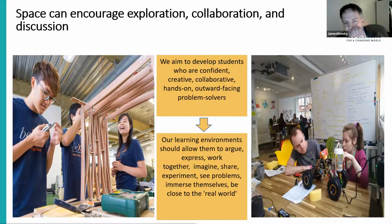So here are some examples of the way we configure our space on the screen. You can see these students talking to each other. You can see them working together. This is how work works. This is how engineering is done in the world of work. And this is really what we want to teach our students.